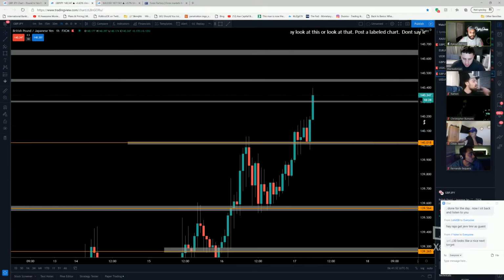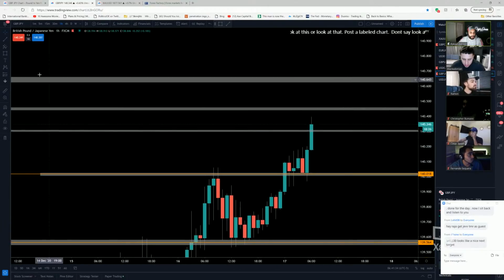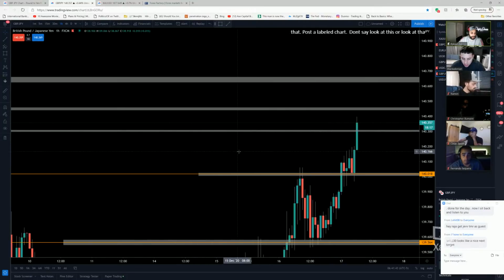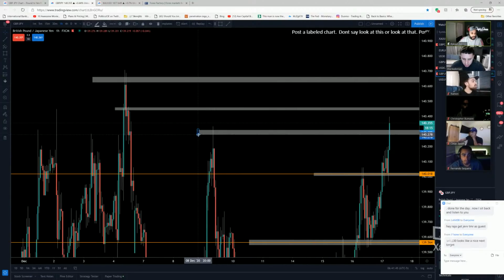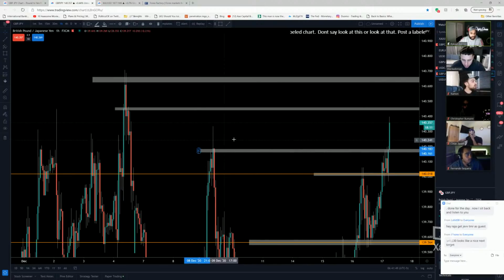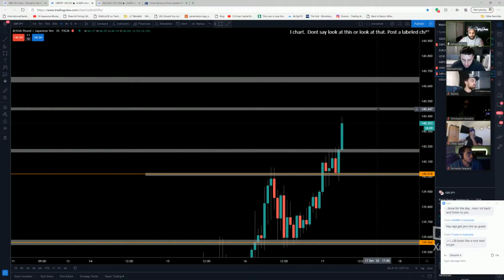So looking on the 1 hour time frame, this is now a range we have. This range is between 140, 300 and 140, 450. Actually, you know what? Now we have a newer range, right? And this newer range is right over here, because this is the area where we broke up before, and now we're coming up to a next resistance at 144.50.